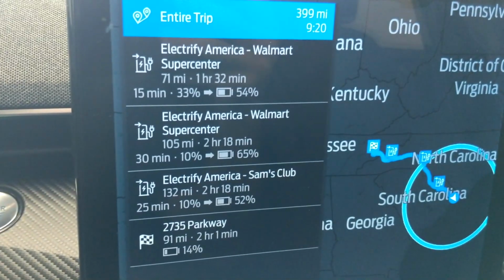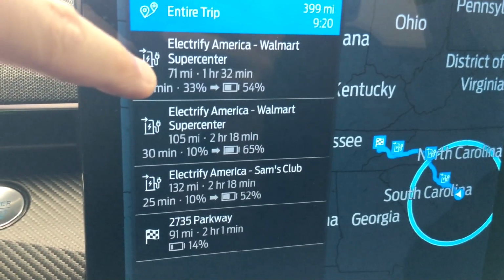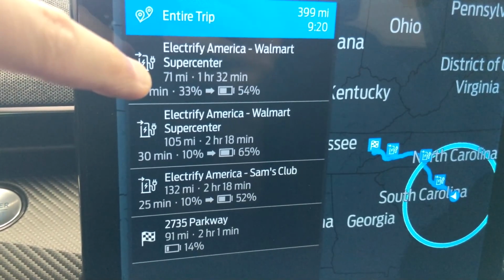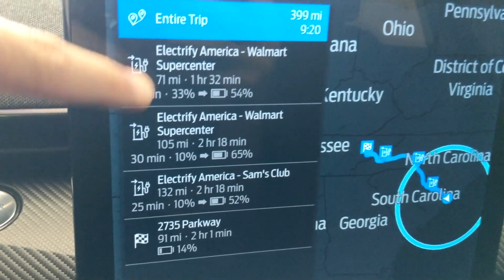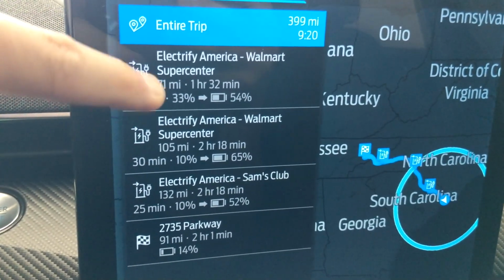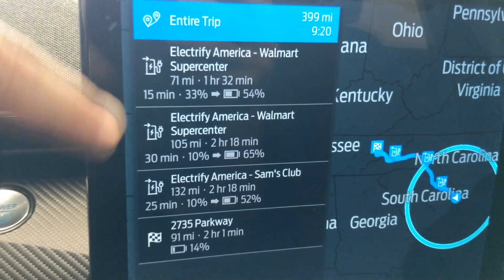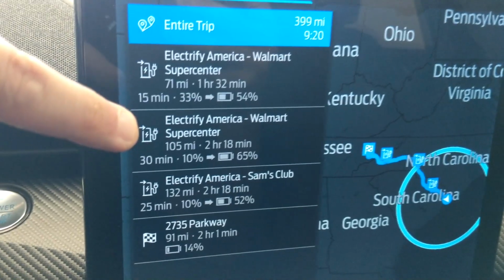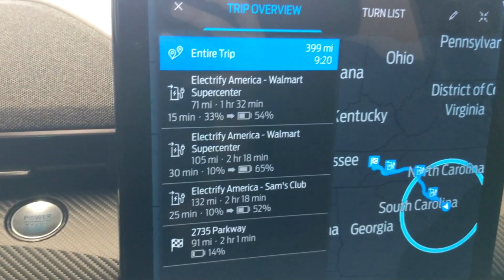I don't really see a problem if we get this car up to, let's say, 90% before we leave. Then I see no reason why we couldn't do this in one trip. So I think we're going to try to do that, but I think what I'm going to do is wait till tomorrow morning, see how this looks, and then we'll let that do the calculations from there. Or maybe I'll look at it tonight after we hit 80%, because that might give us a better idea.